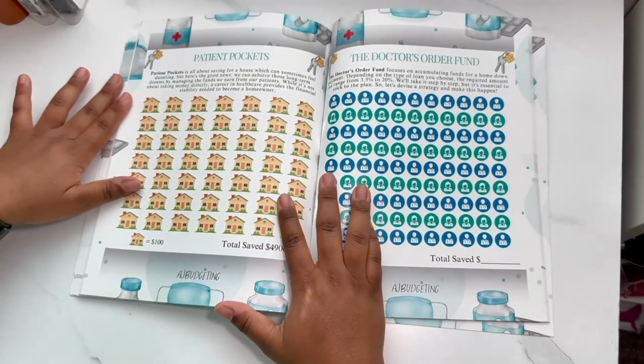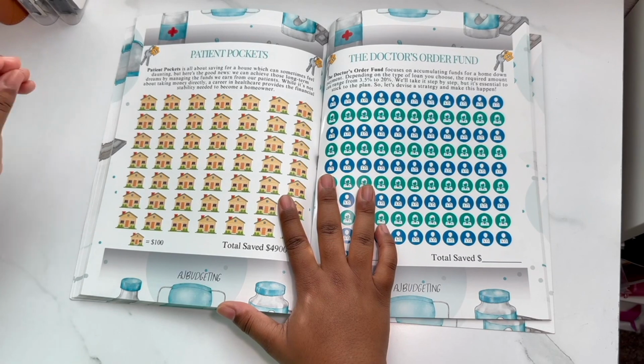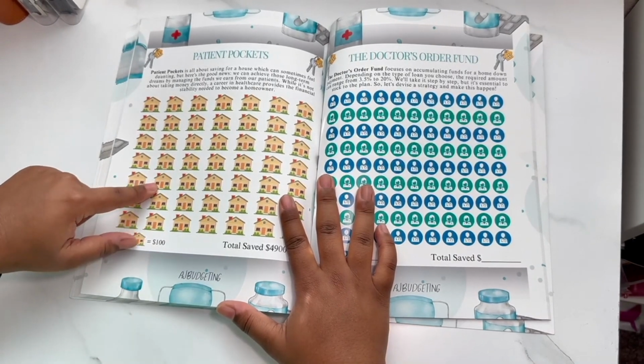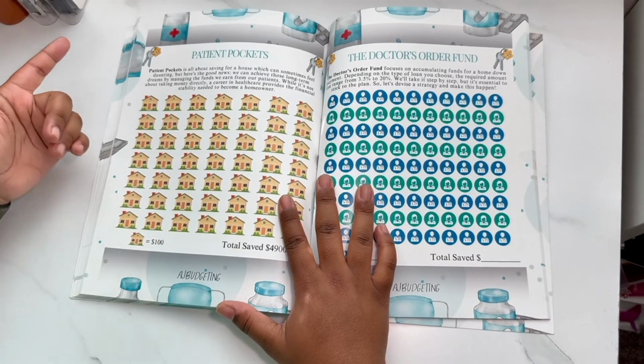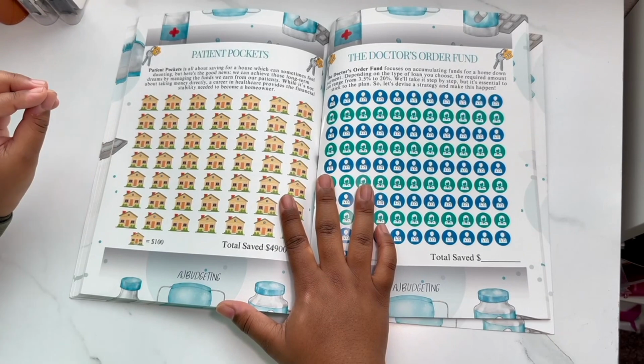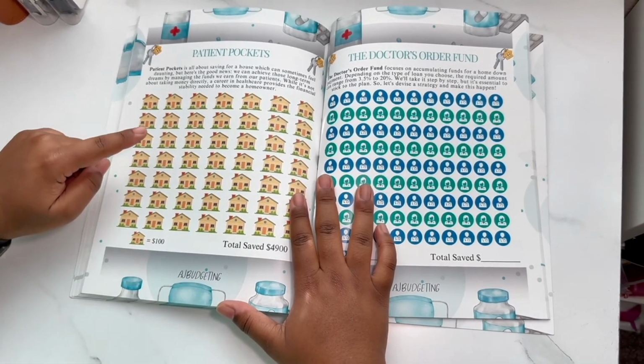And then patience pockets is all about saving for a house. And sometimes that may be daunting, but the good news is that we can achieve those long-term dreams of managing funds we earn from our patience. This is my favorite one, actually, because it's not about taking money directly from them. It's a career in healthcare provides the financial stability needed to become a homeowner. This is still true even in today's age.